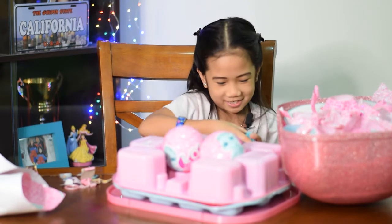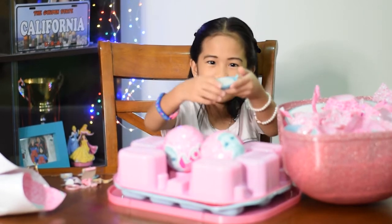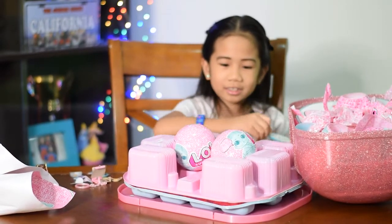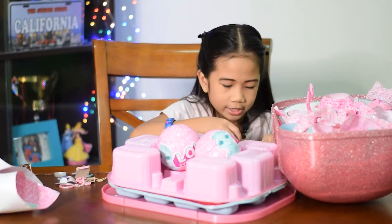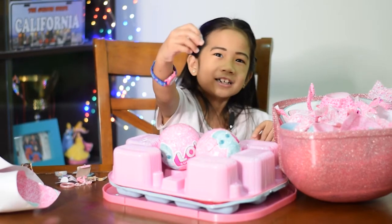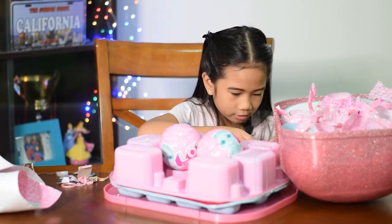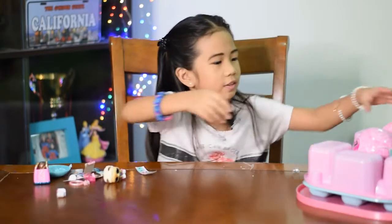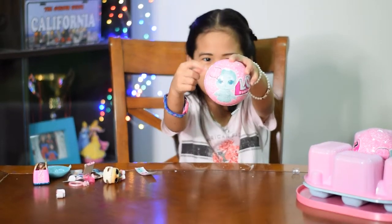More sand. Oh yeah. It's white sand. Look. It's white sand. Let's get our scooper. Scoop it up. I see shoes. Look at this. It's so cute. Oh, they're different kind of color shoes. Pink this time. Let's go to the next one, the sister nail.